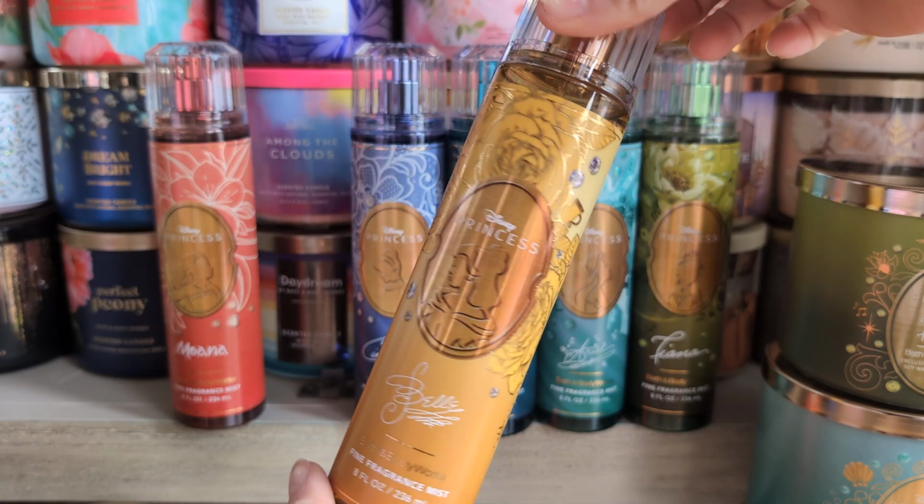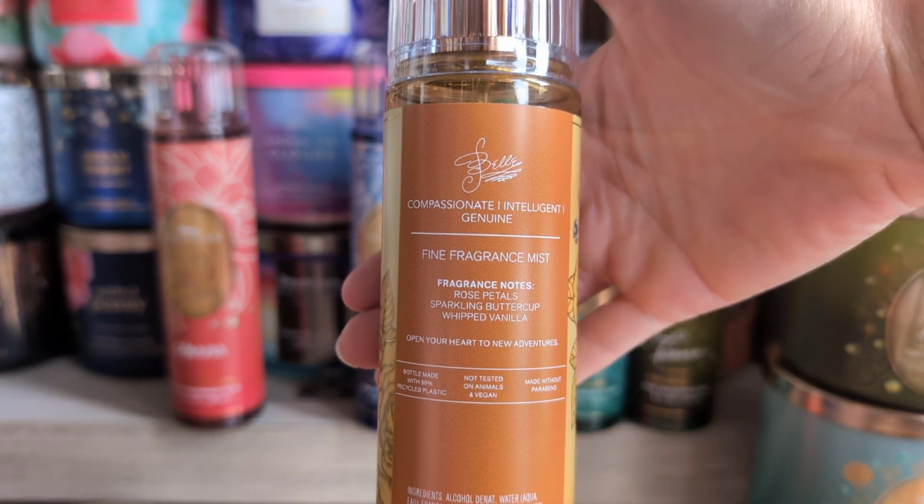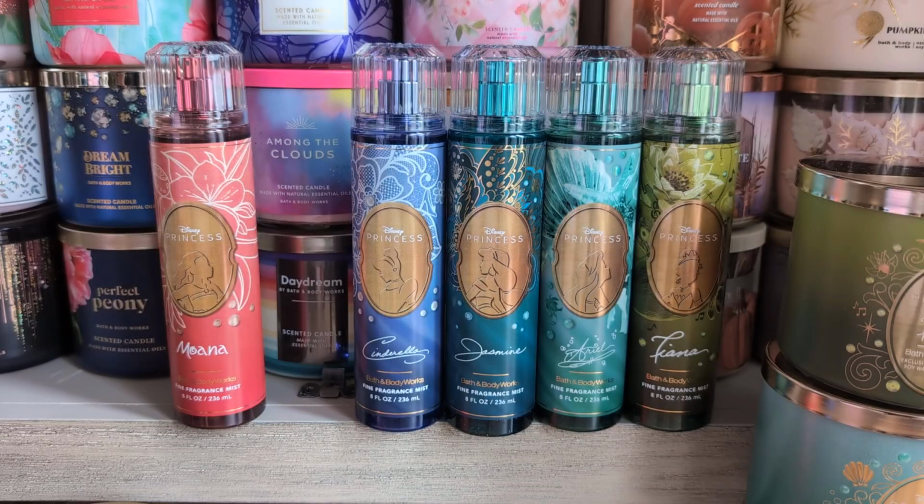Then we have Belle. Very cute. This has rose petals, sparkling buttercup, and whipped vanilla. Now, when I saw the notes on this, I was like, really, another rose and vanilla scent? But it kind of is becoming my favorite of these. I've played around with them just a little bit. I'm going to say elegant again, but it is. I think I just really like whatever that buttercup note is bringing because I have a ton of rose and vanilla blended things in my collection. But I feel like this one's a little different.